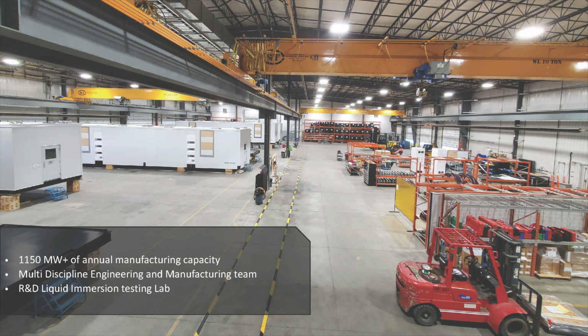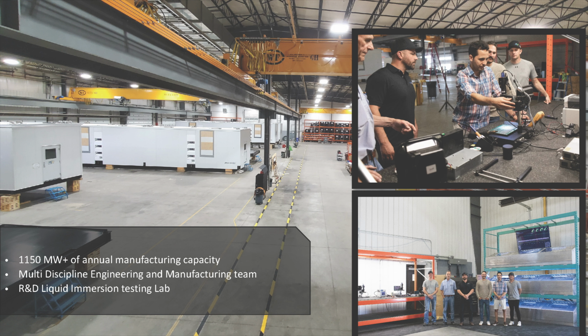This is where we have our multidiscipline engineering and manufacturing team. We do have a very nice research and development department where we can show you a few things. A couple of guys there are looking at some hash boards for repairs, so that we stay on top of all the new technology and make sure that we test all available hardware before we actually recommend it for our liquid immersion solution.